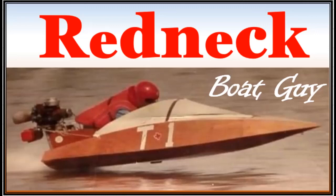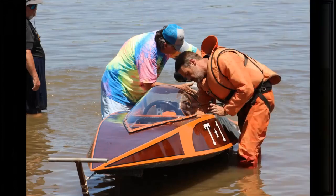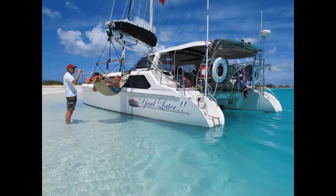My name's Rusty Sutton. I'm the redneck boat guy. I build two-cylinder racing outboard boats. I build the props to go on them, and we also sail a 33-foot catamaran named See Y'all Later.